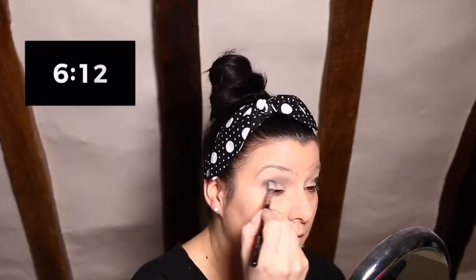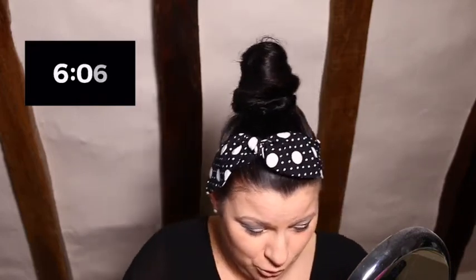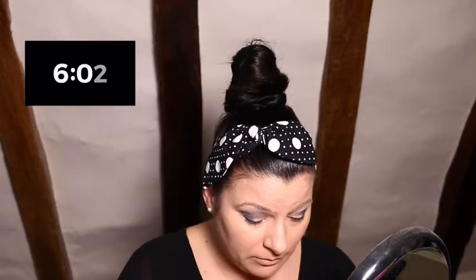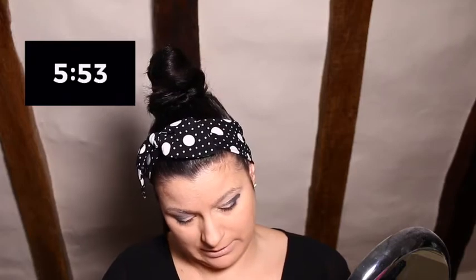What's that even look like? Oh, I forgot the tape! Oh, shoot! Oh my god, I've got to go with tape because if I don't use tape... Oh, you are joking me. Okay, I can't find the end of the tape. This is not going to work! Okay, I've got the end of the tape and now it's split.